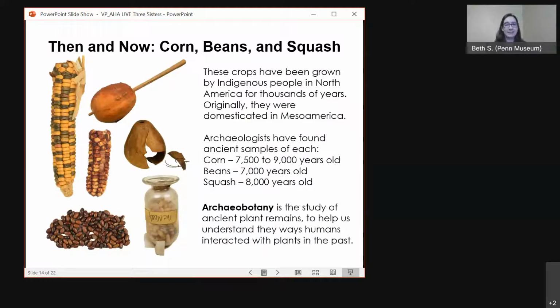Originally, we have evidence that they were domesticated in Mesoamerica, which means they were taken from the wild and planted in specific ways so they could grow a lot of them and grow many of these types of crops year after year after year. So they were domesticated in Mesoamerica and then made their way up through the continent of North America. So many of the groups of Native and Indigenous people living in the United States, First Nations living in Canada, used these types of crops as well.